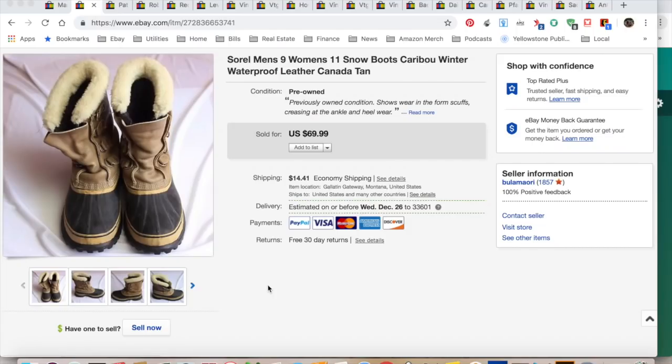Okay, lots to get through. I sold 18 things, and I'm going to make this somewhat abbreviated. I sold these Sorels for $45. Someone offered me 45, and I took it because I've had them for a while. They paid $56.92. I spent $2 at a thrift store on these. $18.34 shipping, PayPal, eBay fees for a total profit of $36.58. They took 15 months to sell.